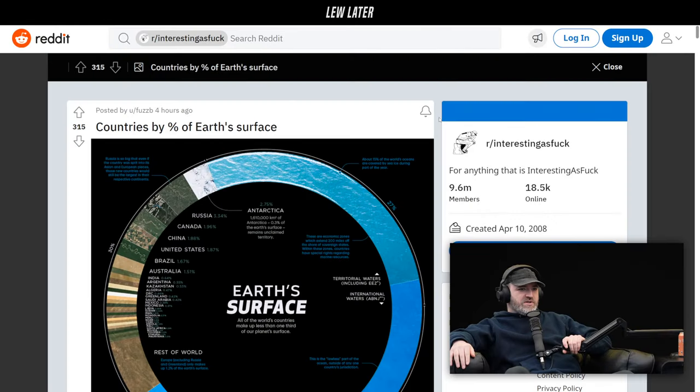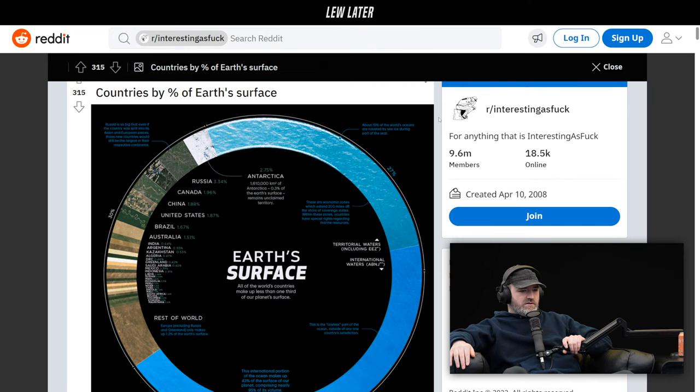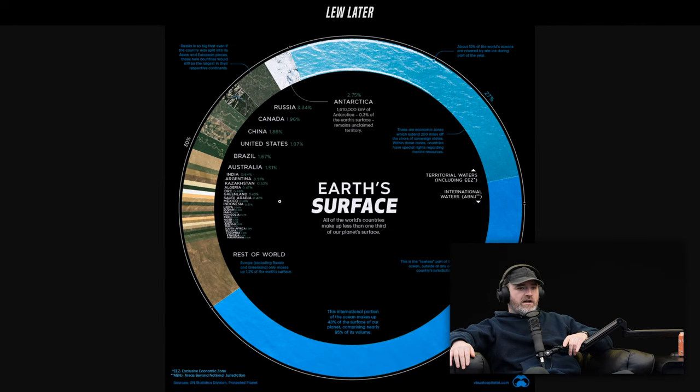Countries by percentage of the Earth's surface. Somebody said cotton candy. Did you taste any cotton candy? You know what? The first initial taste, it's not bad, actually, cotton candy. Now that he said it, I'm tasting it a lot more. Space is actually made of cotton candy. That's the fabric of space. So sugar everywhere? Yeah, that's right.